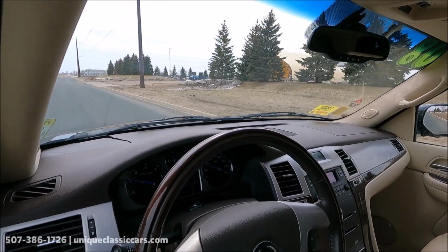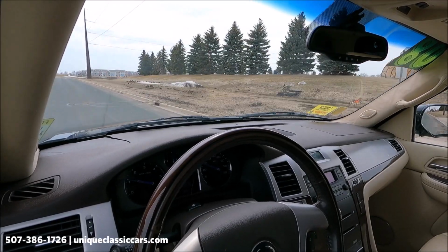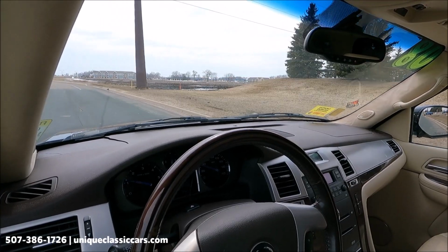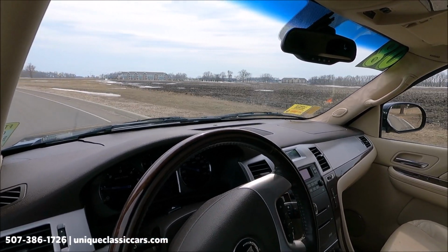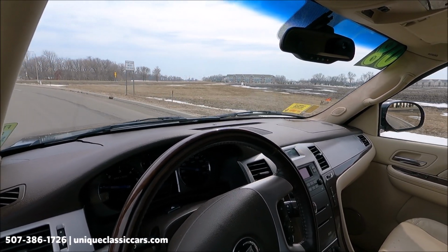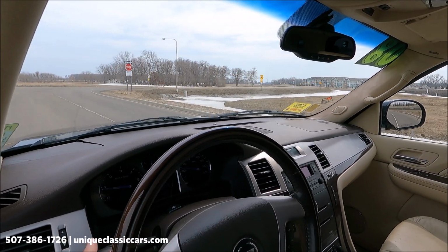Today we have a 2008 Cadillac Escalade. As you can see, there's a little bit of snow left in Minnesota, but the roads are mostly dry. And we do wash our vehicles so we can do these driving videos for you. This is a good running Escalade. Odometer says 125,800 miles.